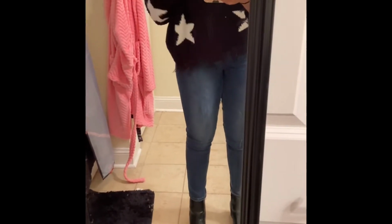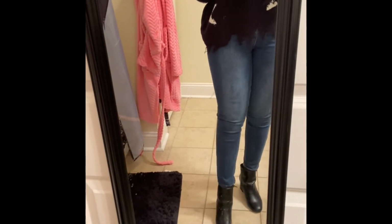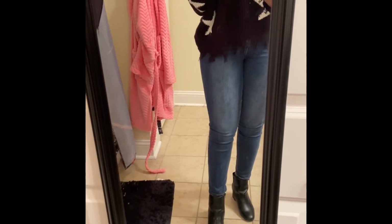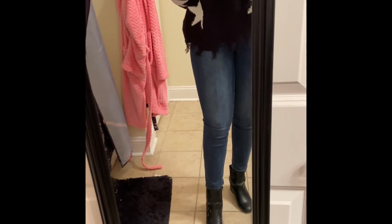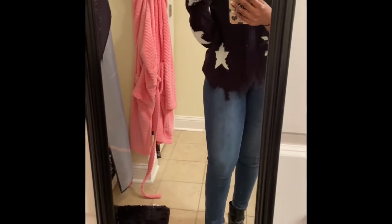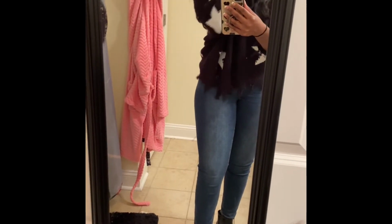So $4, $9, $12.88. Y'all, these cute boots were $24.99. I got these from TJ Maxx last winter. But let's just round up, $25. $13, $4, $9, that's under $60 for a whole outfit. And I'm into layering. I'm into using things over and over again, try to get multiple uses, try to get different looks out of it.